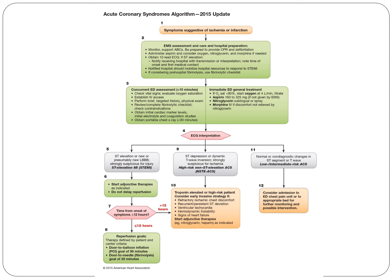Immediate ED general treatment. So if their O2 sats are low, we're going to give them oxygen. We're going to give them the aspirin, nitro, and morphine, okay? We're gonna do ECG interpretation. So we're gonna do a 12-lead EKG. And if they have a STEMI, which is the ST elevation MI, or indications of a brand new left bundle branch block, if we can, we're gonna get them right to reperfusion. That's the goal, is to open that vessel up, either by clot buster or by balloon, right? We're gonna bring it to the cath lab.